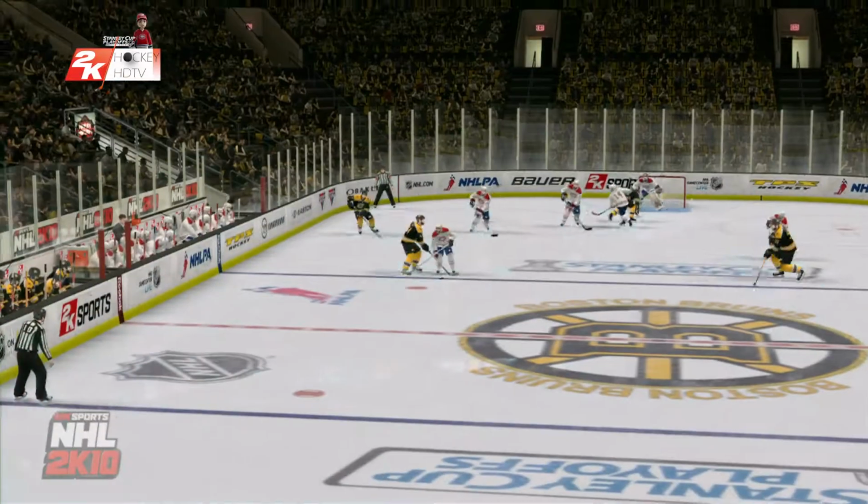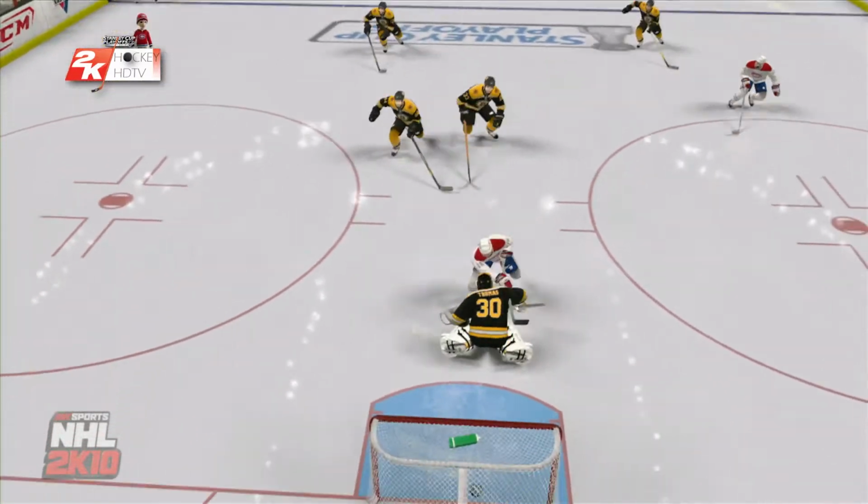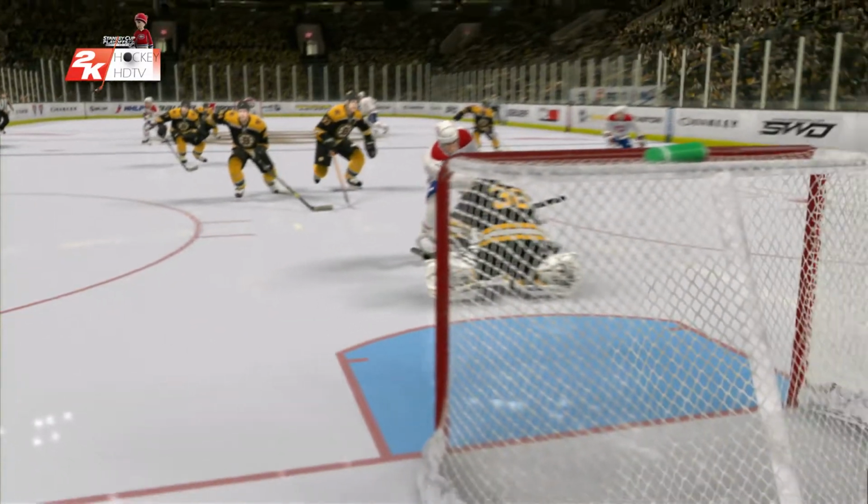On the replay, you can see what the goalie was up against, Randy. He was down in the butterfly, hoping the shot would be low, but gets beaten high. The skaters were coming in on him, and when the shot was released, there wasn't enough time for him to get to the puck.